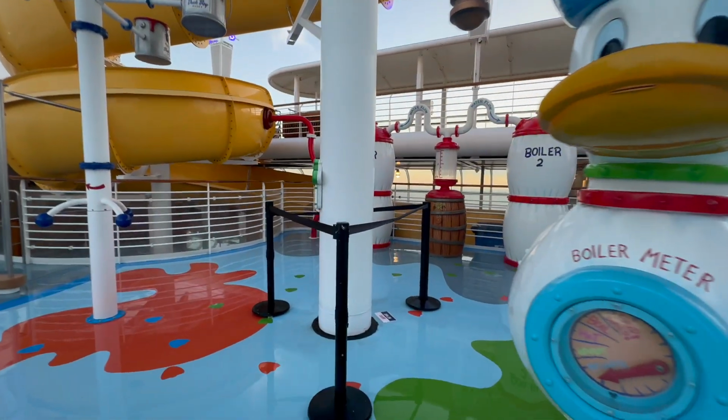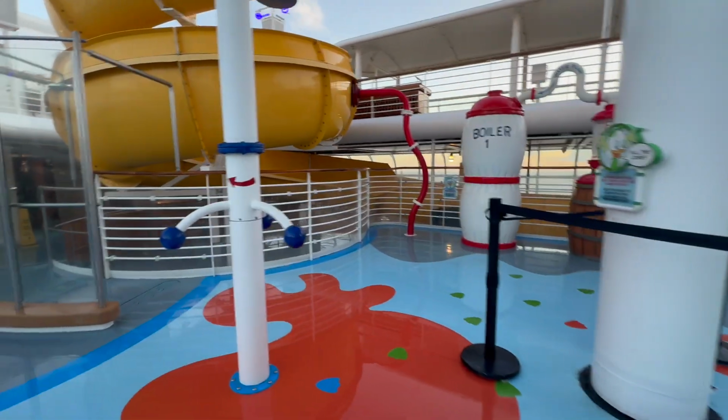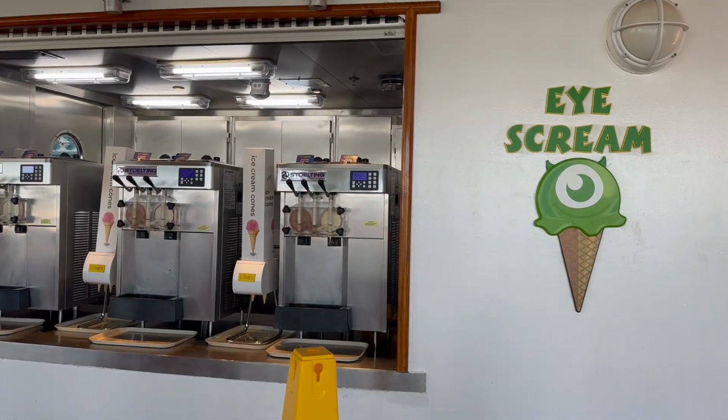The Mickey Splash Zone is for everybody, and you will see parents supervising their children. Water will splash from everywhere.